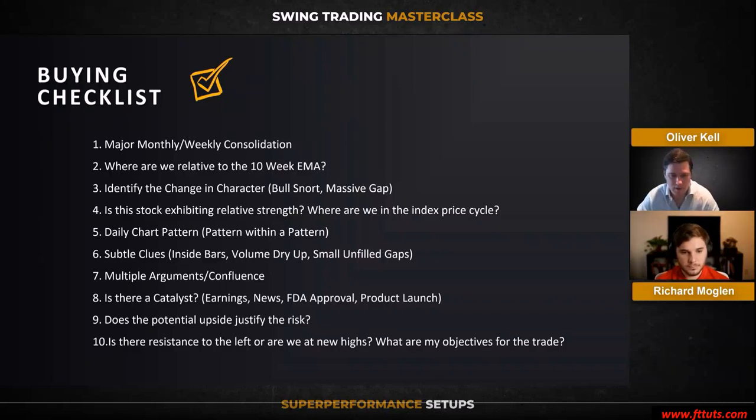And then, is there a catalyst? There's not always going to be a catalyst for a stock to move. But I do find that often when you have, say, a 6-9 month base or something along those lines, there is something that gets it to push out of that base. Catalysts for me, 99% of the time, are earnings. But maybe it's news, maybe it's a new product launch. If you trade biotechs, which I don't, it could be some sort of FDA approval. If there's a catalyst that triggers that movement out of the base, it just adds another argument for why that thing should work, another level of confluence.